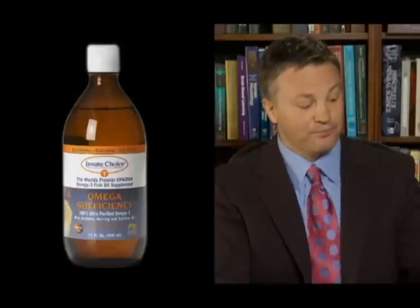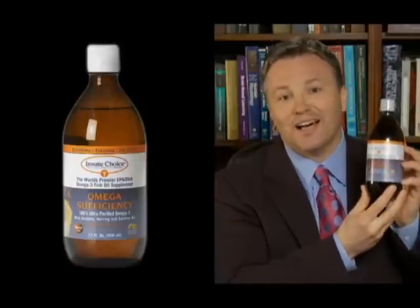So with all these things in mind, we created the best product possible. And what we did is we took a fish, we squeezed it, we filtered that oil, we kept it in its most naturally occurring form. We flavored it naturally, we put natural antioxidants in it, and we produced an oil that absolutely tastes great. And I'm very proud to say that this is the Omega Sufficiency.